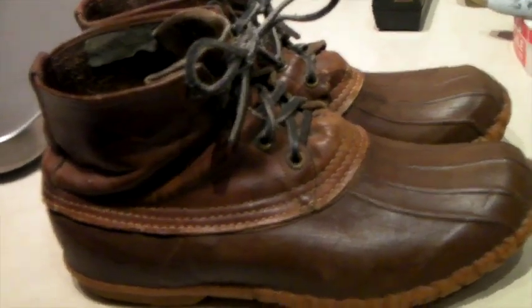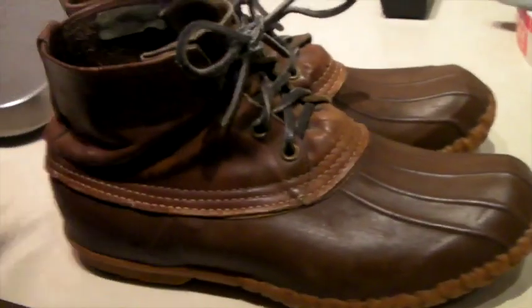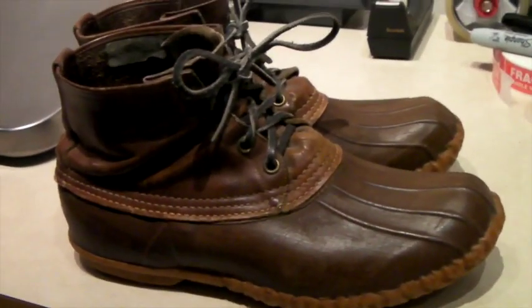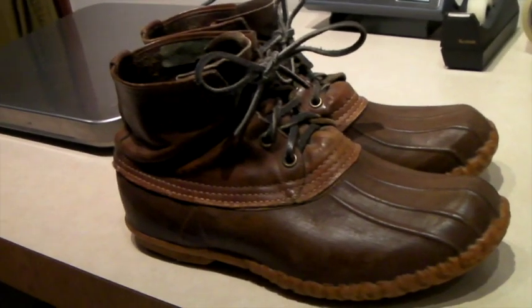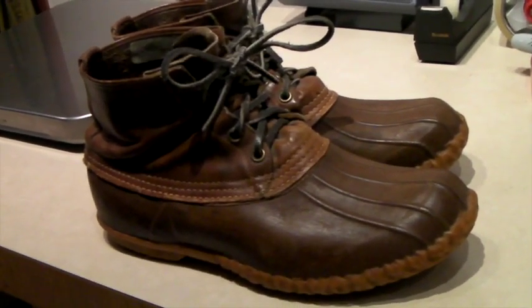Vintage pair of L.L. Bean Maine hunting boots. You can see the label there. Very distressed, very worn, very trendy right now. We took a pretty low offer on these. I think we had them up for like 70. We took an offer of 40 because we were hungry to sell on one day. So $40 sold to a designer in New York.